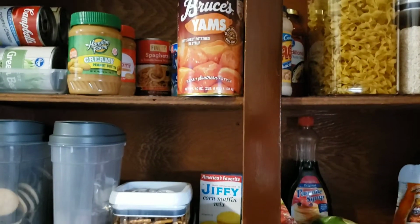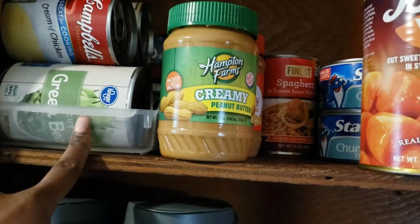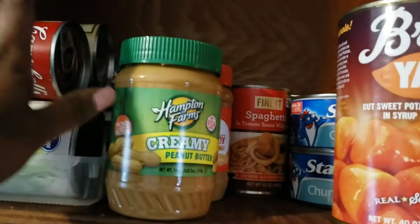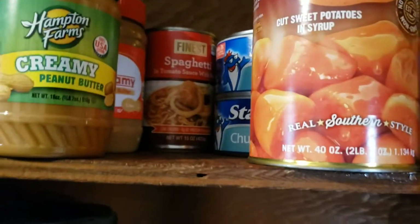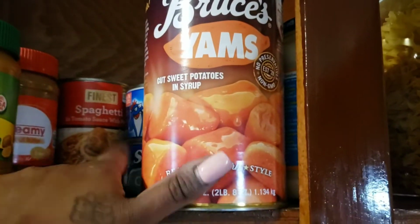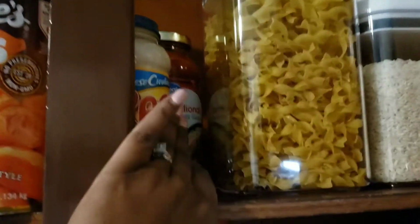Tried to give it more of a pantry type feel. So over here, I got this little thing from the Dollar Tree. It's a soda drink dispenser thing. I have one in my refrigerator as well, but you can line your cans up in here too, and they'll roll out as a system. And then I have my peanut butters here, spaghetti sauce cans, all of my little canned goods here.